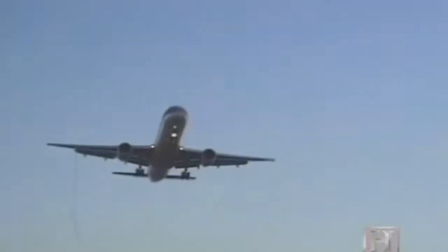Next, when planes are too old for the wild blue yonder, they find a new home in the aviation boneyard.